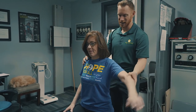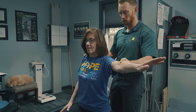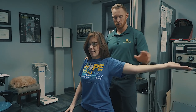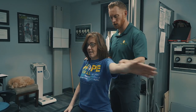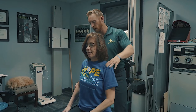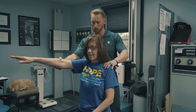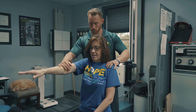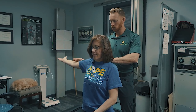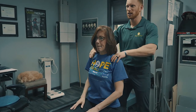Raise your left arm out to the side, press up into my hand. Good. Forward. Right here. Press up in my hand. Good. Come back here. Palm up. Press up. Good. Forward. Palm up. Press up. Good. Back down. Right arm out to the side. Hold here. Press up. Good. Forward. Press up. Good. Come back here. Palm up. Press up. Good. Forward. Palm up. Press up. Okay, a little weaker on that right side.